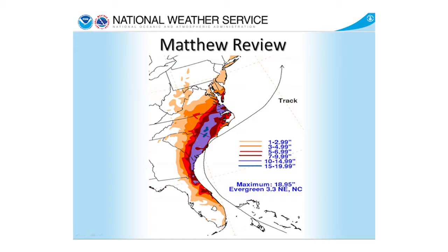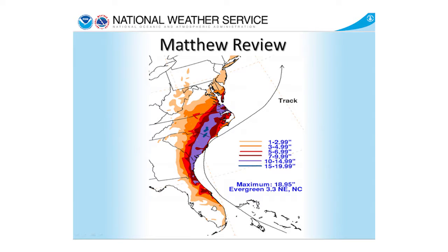And then the final threat that we're looking at, this actually ended up being the biggest killer in the United States for Matthew, was the freshwater flooding, so basically rainfall flooding. There were 34 deaths directly attributed to Matthew. 24 of those were in North Carolina, and 23 of those were from freshwater flooding. In our area, we got a pretty large swath that came right over us here in Charleston County of 10 or more inches generally from the storm. We ended up seeing, even along a lot of coastal areas, the freshwater flooding was actually more of an issue than the saltwater flooding.